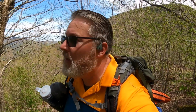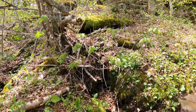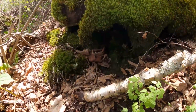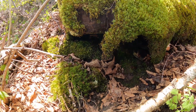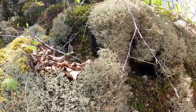But here is a perfect classic Catskills example. When it comes to your water filters, you're here, you have a Sawyer Squeeze. You want to get some water. And guess what? You hear water. But there's no visible water. It's in there, deep inside that rock. But it's not visible from the surface. So, can you scoop that in the Devil's Path? No.